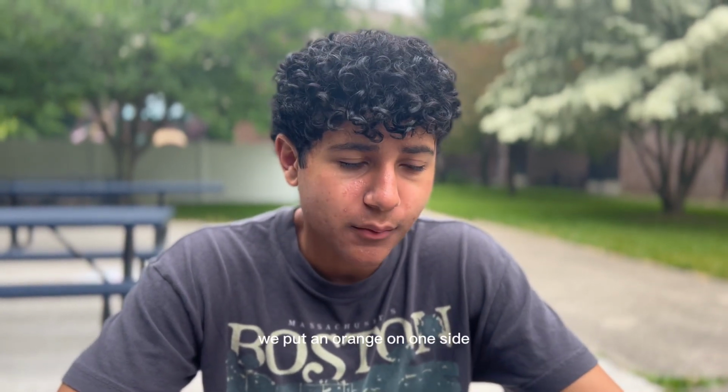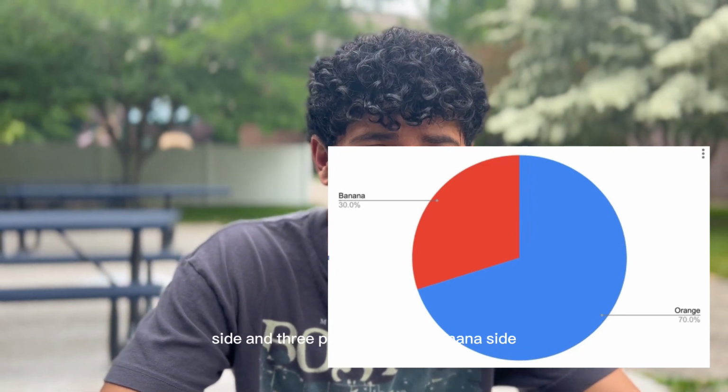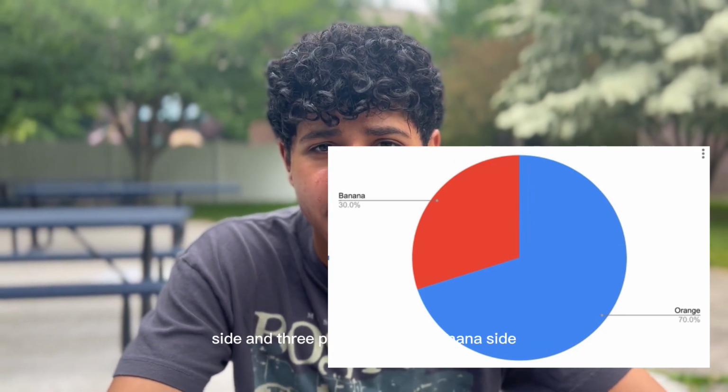We put an orange on one side and a banana on the other side, and we found that 7 pill bugs went to the orange's side and 3 pill bugs to the banana side.